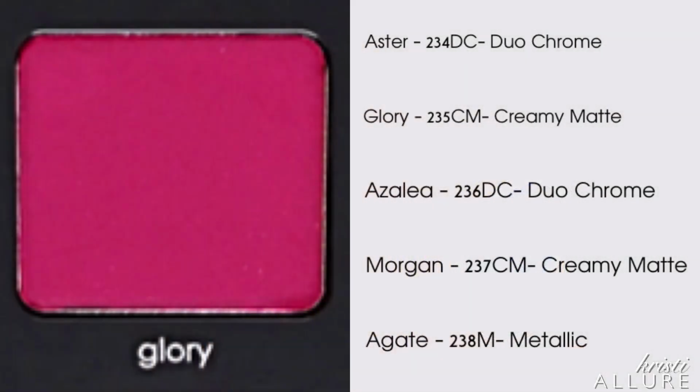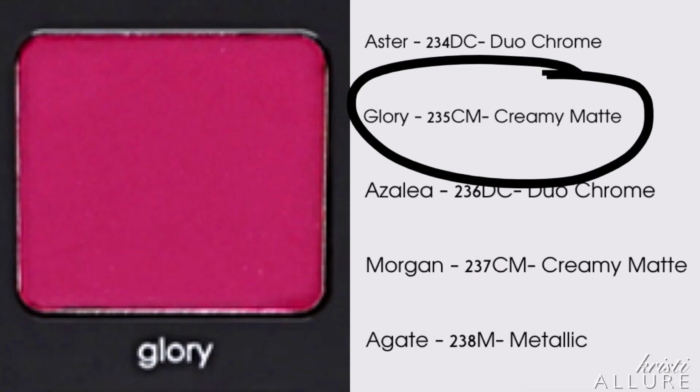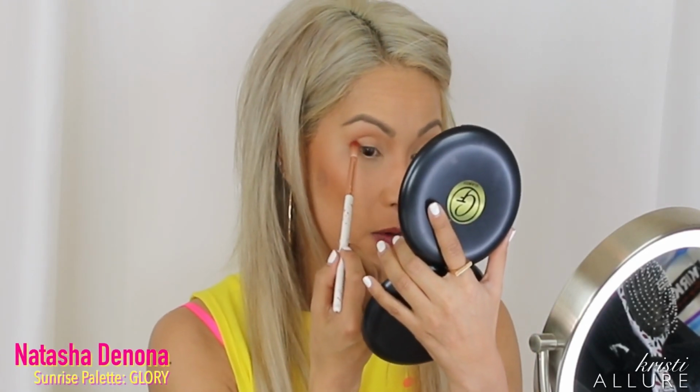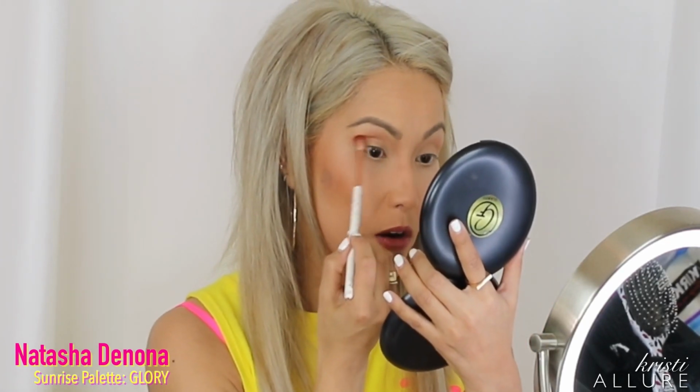I like that. We're going to pick up this Glamour Dolls brush, and we're going to dip into that Glory right there. Ooh, look at that pink. Oh my goodness, that is so rich. Okay, we're going to go underneath the transition shade right there. So we're going to go underneath. Oh my goodness, see, I barely put anything on that brush.